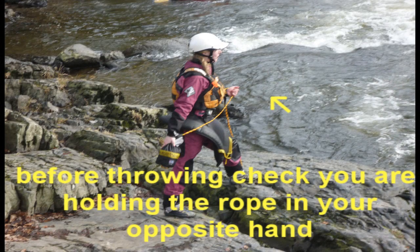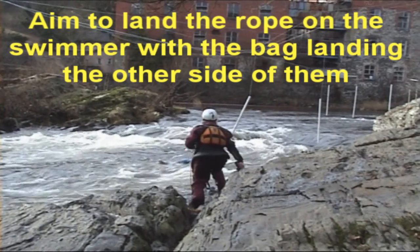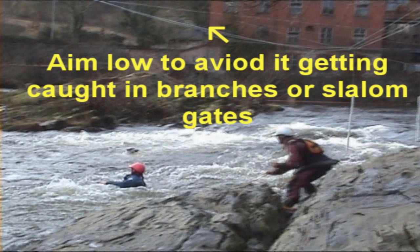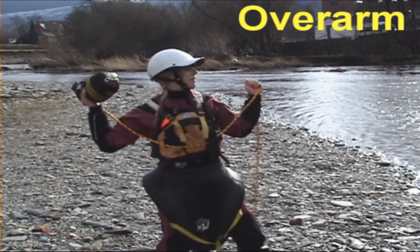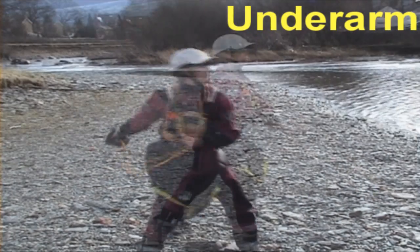Before throwing, double check that you are holding onto the rope in your opposite hand. You want to maintain a clean rope, therefore it is important that you do not wrap it around your hand. You are aiming to land the rope directly on the swimmer with the bag landing the other side of them. Try to aim low, as this reduces the risk of the line getting caught in low-lying branches or slalom gates. It is a good idea to be familiar with all three techniques, as different circumstances require different techniques.